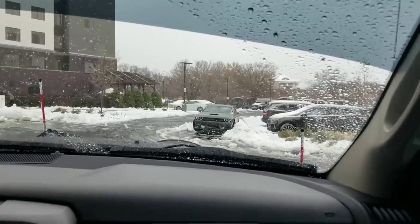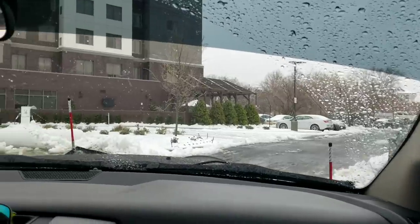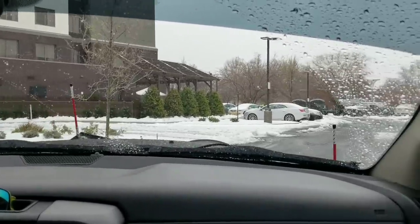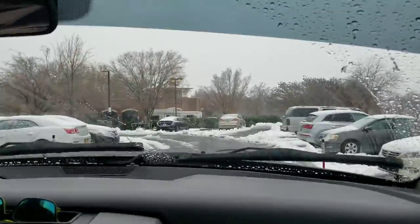He had to get it jacked up. He's been stuck for quite a while. He decided to not wait 5 minutes for us to finish plowing right here, and try to rush it. Now he's been digging out for like a half hour.